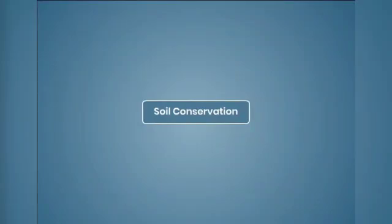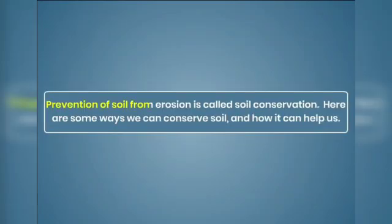Soil conservation. Prevention of soil from erosion is called soil conservation. Here are some ways we can conserve soil and how it can help us.